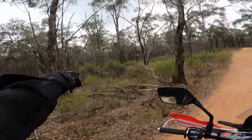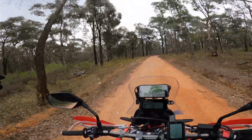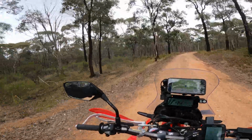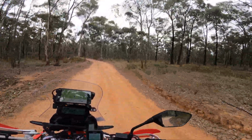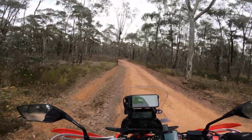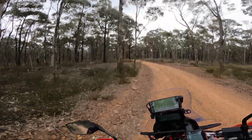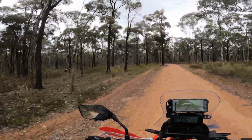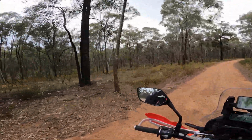The old diggings out here, where the Chinese and Germans and English and whoever else came, they're all still there. It's amazing how it all just stays there in the gullies. All the diggings, you probably can't see them.